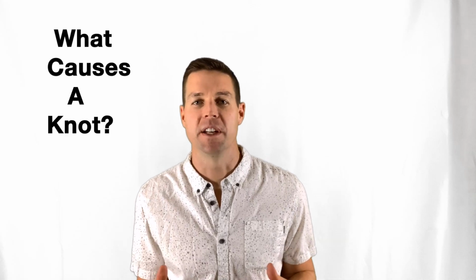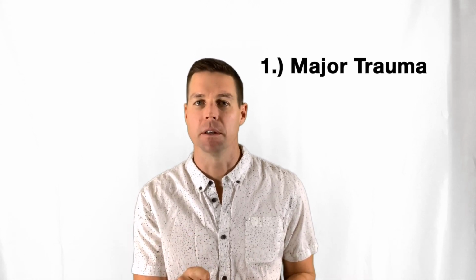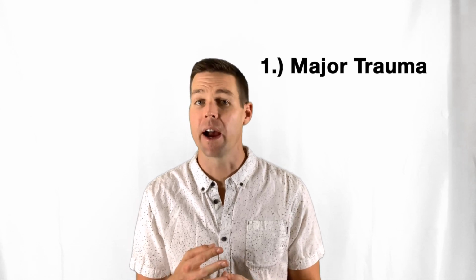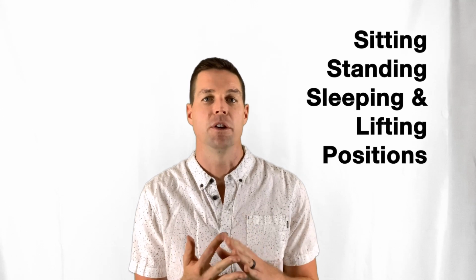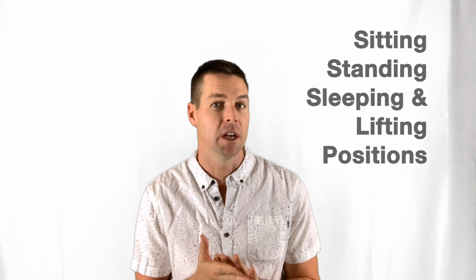All right, so what causes a knot in the first place? Typically, either a one-time major trauma, like a slip and fall, a sports injury, a car accident, or a workplace injury, may cause a lot of damage to the tissues that connect the neck with the upper back. The other thing that we see that's so common in the clinic is repetitive body position habits that have a chance to accumulate over time. So this would be your sitting positions, your standing positions, your lifting positions, or your sleep positions. These are the types of things that will really drive in and make chronic these knots that take place there.